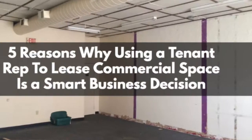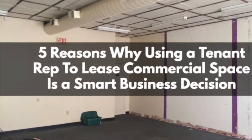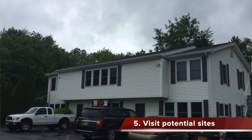For a more in-depth look into the benefits of working with a tenant rep to find new office space, you can check out this other article, 5 Reasons Why Using a Tenant Rep to Lease Commercial Real Estate is a Smart Business Decision. Number 5, visit potential spaces and look at what's available, take notes, and ask questions.